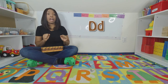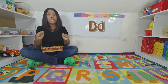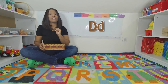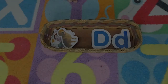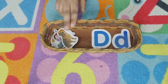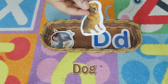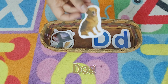D makes a special sound. It goes D, D. Can you say that with me? D, D. Yeah. I have here in my basket some D words. Let's take a look on the rug together to find out what our D words are today. Okay, friends, let's take a look in my basket and see some of the D words we have. D is for dog. Roof, roof. These lovable animals are such good friends, too.